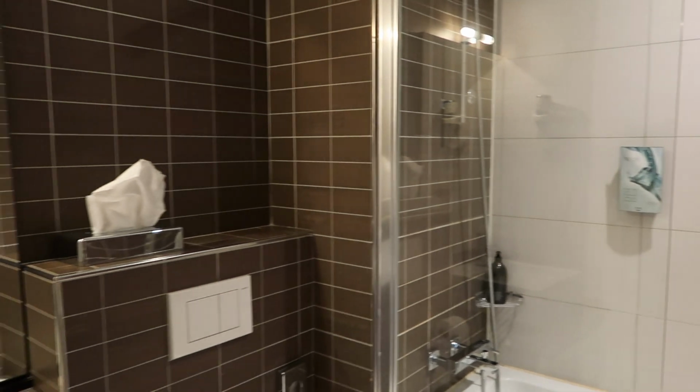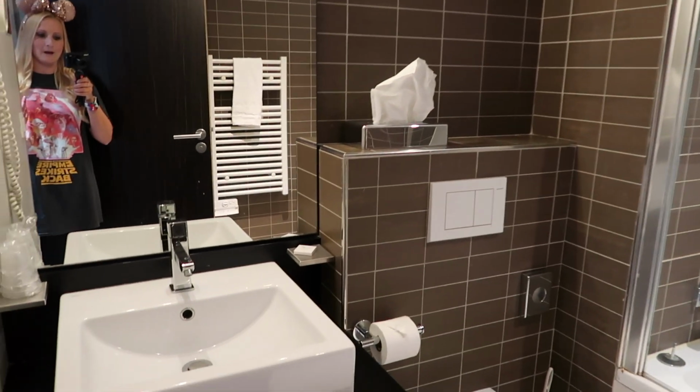So it's clean and tidy, which is what we most need out of a bathroom. But it's very modern as well, and there is a hairdryer, but we're not quite sure what that's like, but we might give it a go.